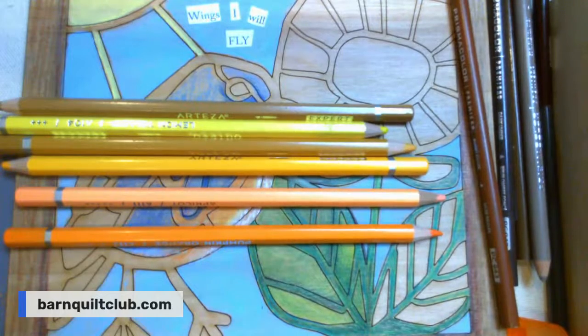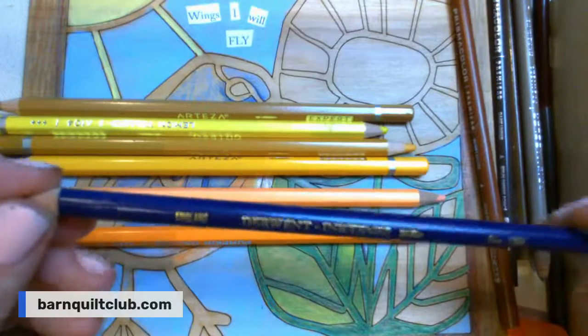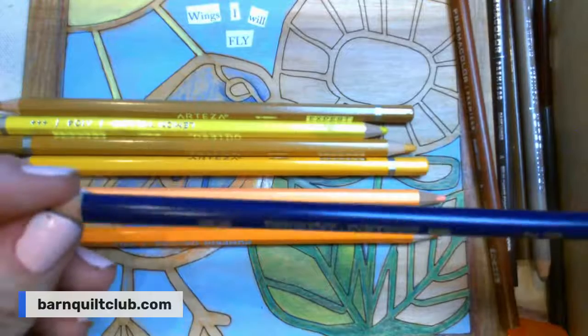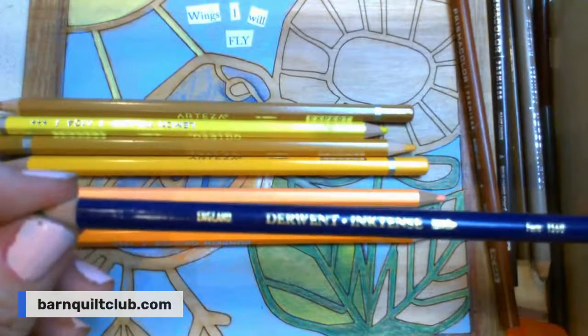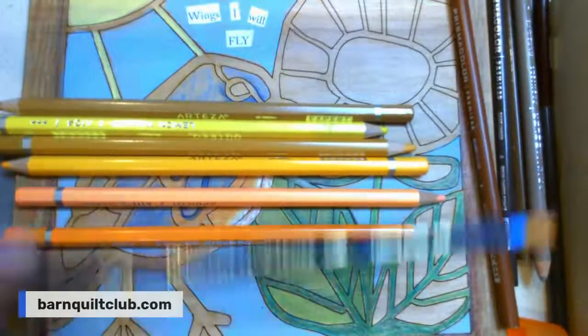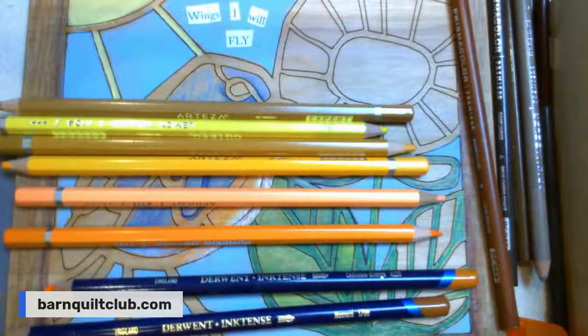And then these are called Derwent ink tints. And these are actually pencils that are ink, and the ink gets activated when you use water with them. So what I'm going to do is go ahead and pull out my oranges for this, because I'm not exactly sure how it's all going to come to life yet.